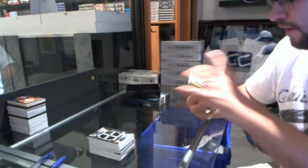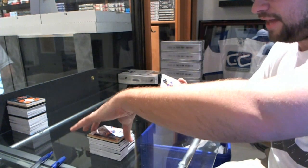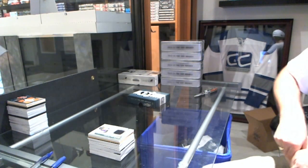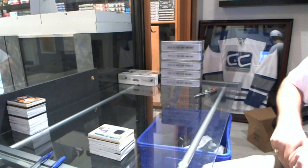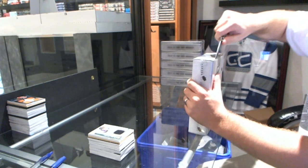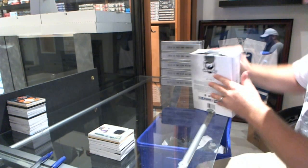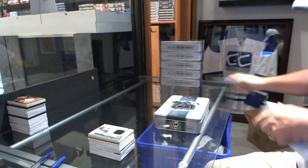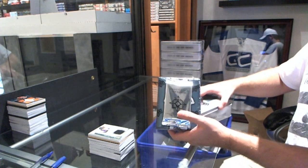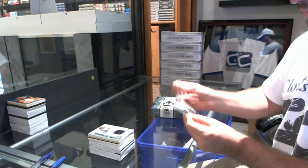For the New York Islanders, number 5 of 25, gold base, Mike Bossy. And for the LA Kings, number 25, Anze Kopitar. And Crouch, congratulations, by the way. That is awesome. That is a big card. See, Joseph, I got you 2 nice cards already. You expected nothing.